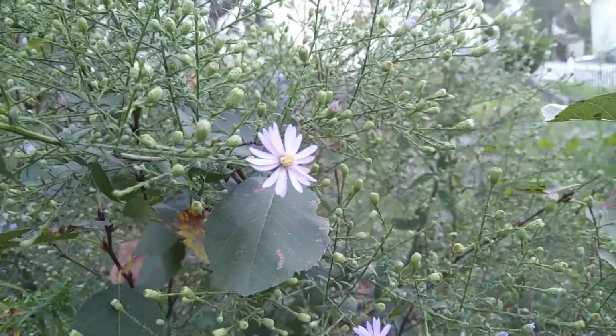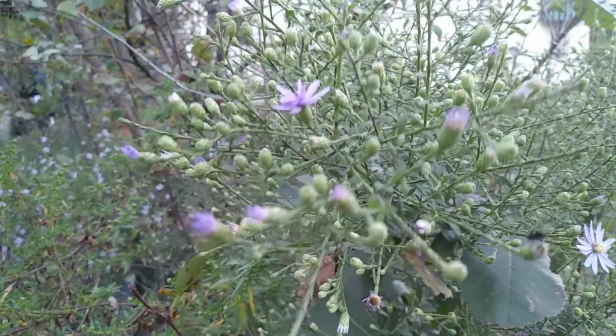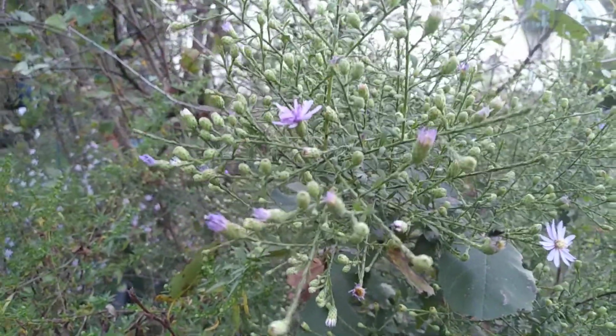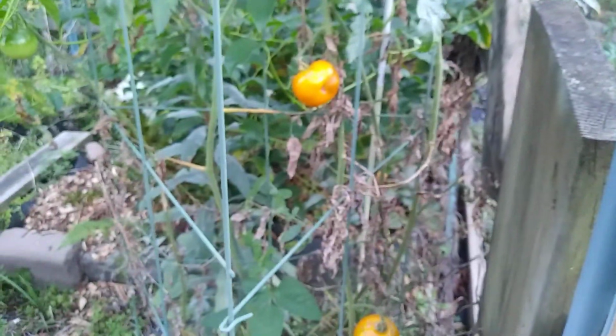Oh, good. Here we go. That is New England purple aster. It's a deeper purple than it looks like on this screen, so I don't know if it'll pick up properly. More tomatoes forming in here. Bigger tomatoes here. Really need to pick those.